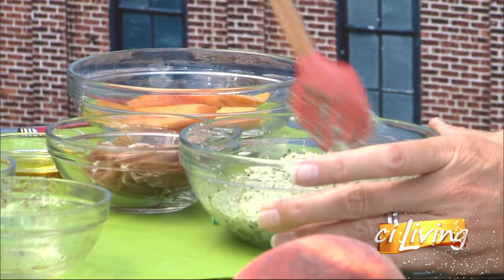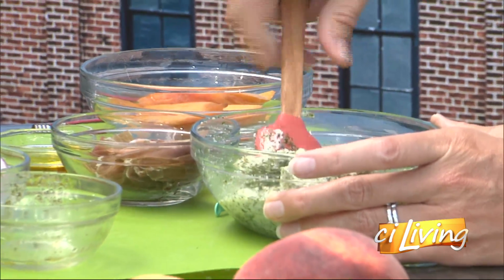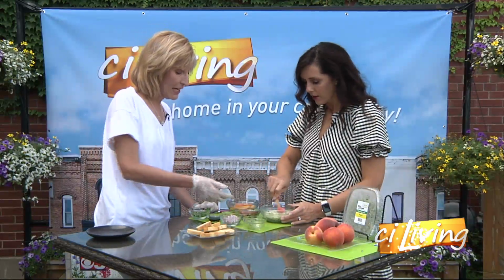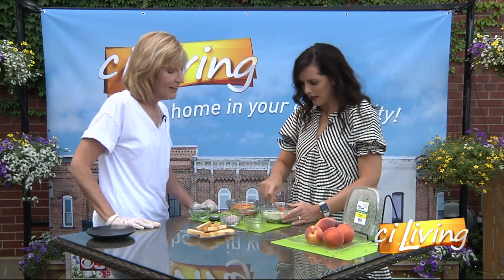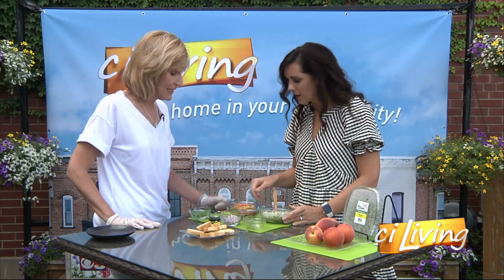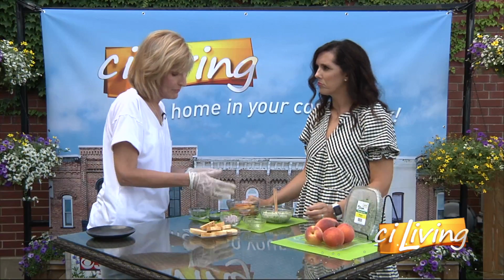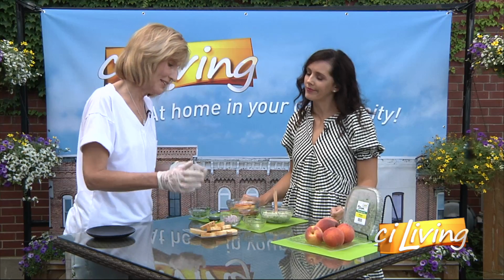Peaches are not in season the whole summer, so you've got to enjoy them while you can. So this recipe is basically that mixture, and then I have some prosciutto. Ricotta and pesto? That's ricotta and pesto. And then I have some prosciutto, which is an Italian dry cured ham. Super thin, almost like bacon. It can be a little pricey, and you don't get a whole lot of bang for your buck, but it is good.